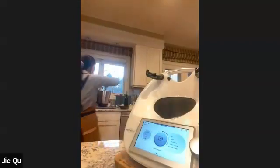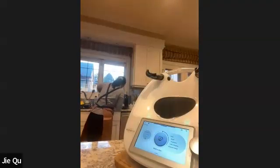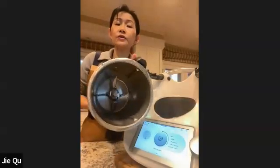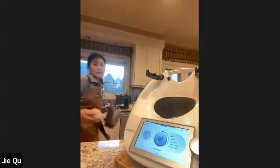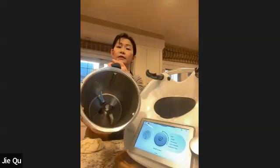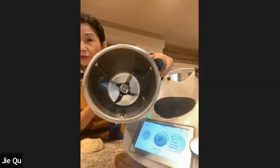Then I'm gonna dump the water without further washing. I'll show you how it looks. Okay, this is what it looked like. I didn't even use any other things to wash it. Okay, I'm sorry, it dripped a little bit because I tilted. There's some residual, but it's pretty much clean if you look at it, right? Yep, it's pretty nice.